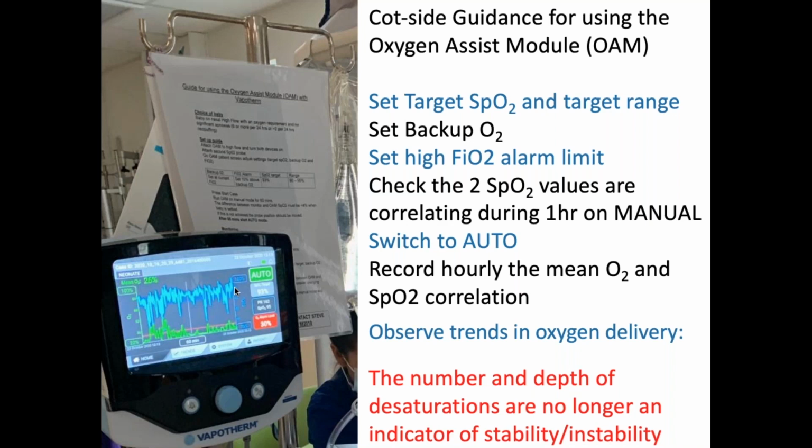Peter Reynolds and co-writers of our paper did emphasize this. It was one of the last sentences in the paper, and I'll read that out to you. If automated devices are to be routinely introduced, alternative indicators of clinical deterioration must be robust to prevent false reassurance provided by the stable SpO2 signal. I'll try and give you examples of that as we go along.